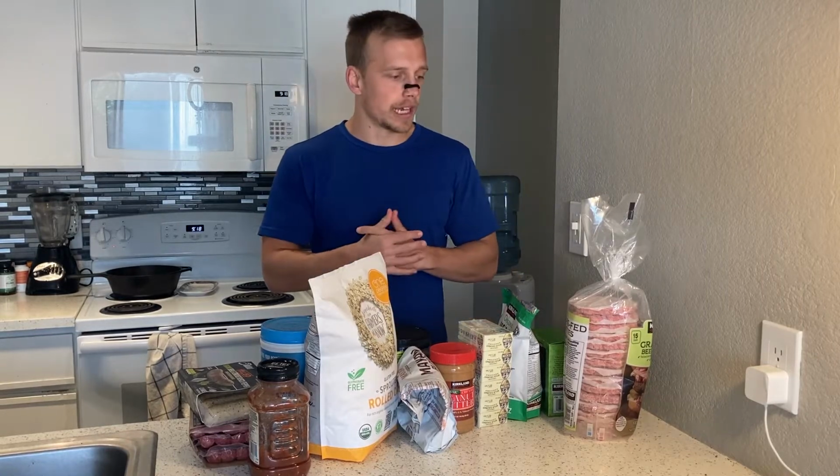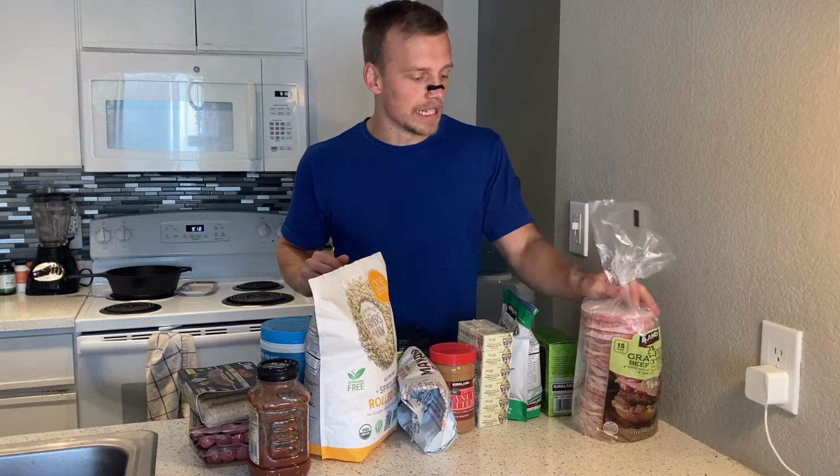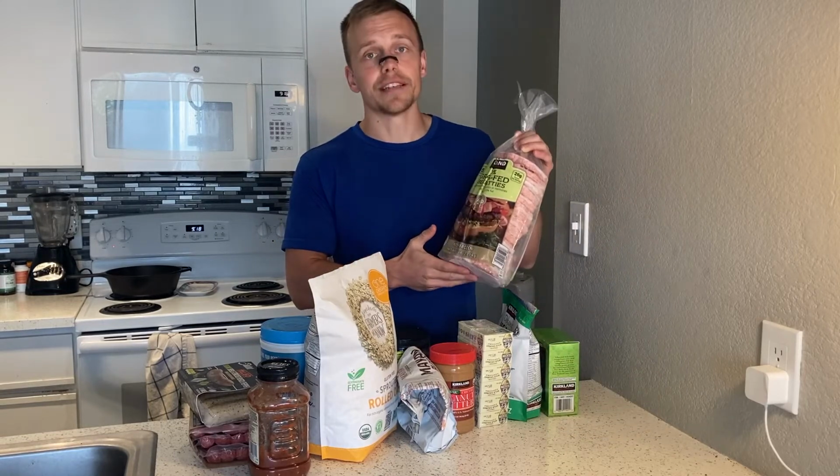And then the final frozen item here, which in my opinion is the absolute best. This is probably the main reason that I go to Costco. If they didn't have these, I would probably consider cancelling my membership. But we've got these 100% grass-fed beef patties.